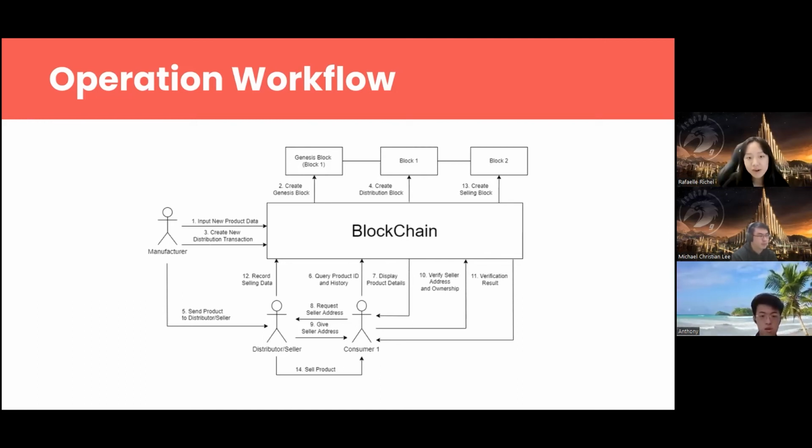Our system will compare the address with the current owner address, which is not available to view by unauthorized users. If the function returns true, then the seller is verified as the current product owner. This will guarantee that the customer is buying the product from its previous owner and not a clone product.